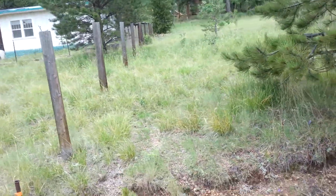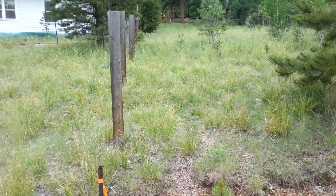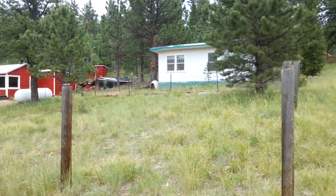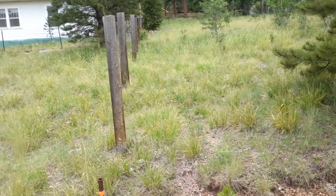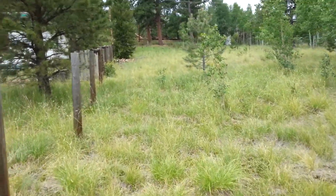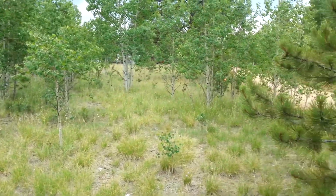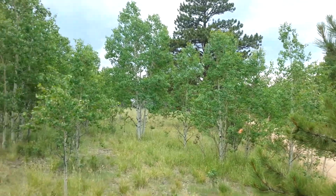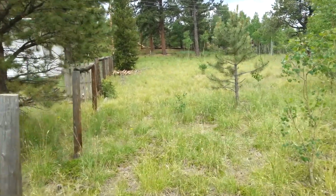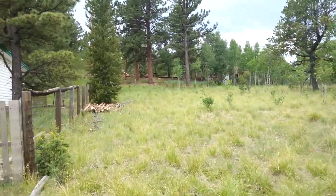We're on the east property line of the vacant lot, and of course to the left are the two cabins right there, and you can see those in the photos on the MLS. I'm going to walk up the property line now, and so you have some aspen and of course grass, and you've got pines here. It could be ponderosa or lodgepole. I suspect those two in the back are lodgepole. But let me walk towards the back so you can see how deep. It's supposed to be 130 foot deep.